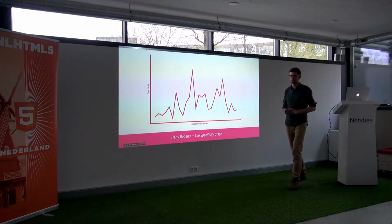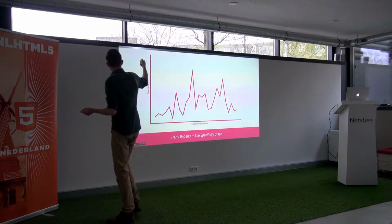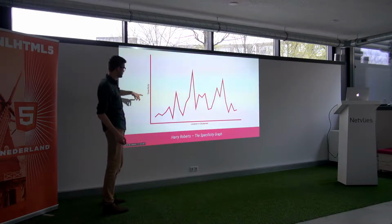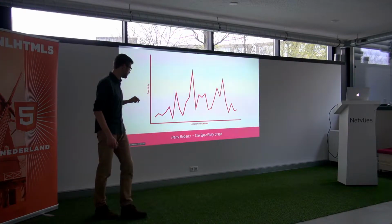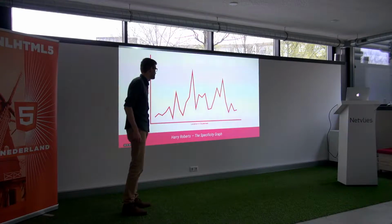What is the specificity graph? This is a graph of a style sheet. On the y-axis you see specificity, which means, for example, an ID is very high, one class is very low, and multiple tags are somewhere in the middle. This is the location in the style sheet on the x-axis.